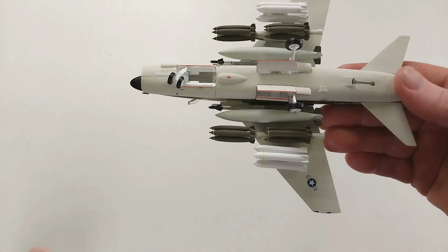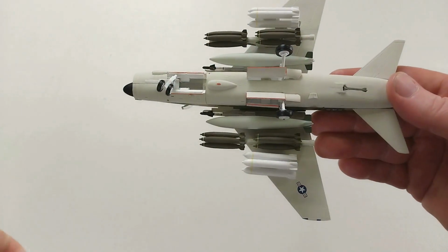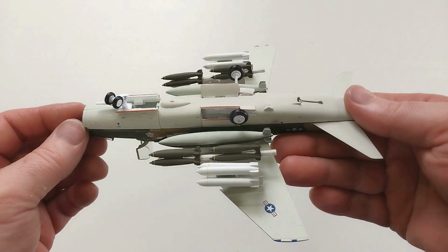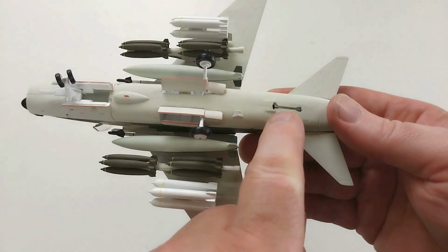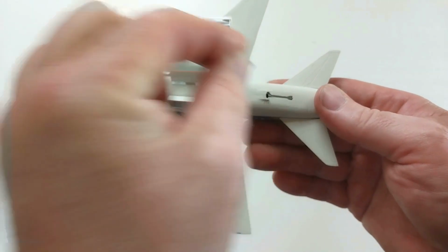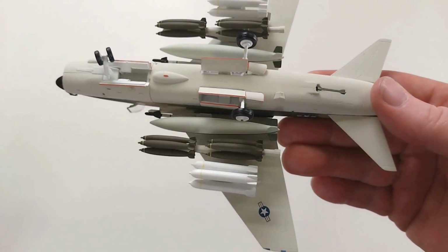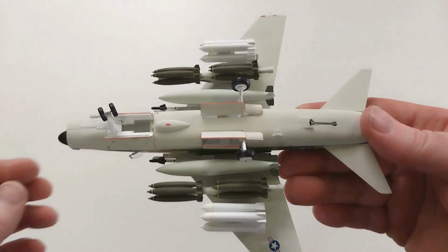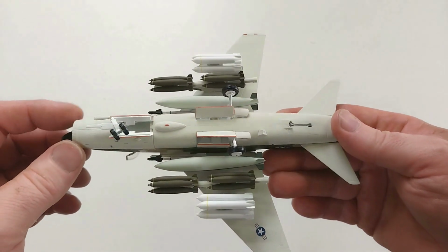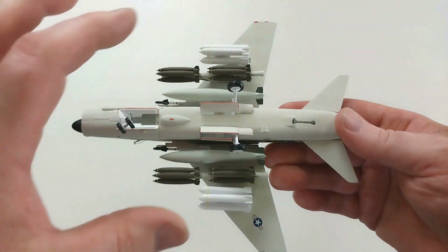There's also these two little tiny struts that have to go in as well. I just couldn't, for this video, I just couldn't get my fingers in there. And in here, there is also this little arrestor hook, but I'm scared I'm going to snap it by trying to force it into that little hole. So for the purpose of this video, I decided I will rather not break it. I'll just do it as much as I can. But it is quite fiddly.